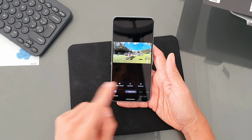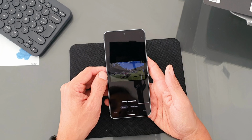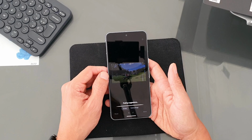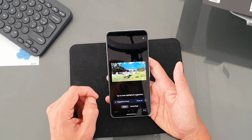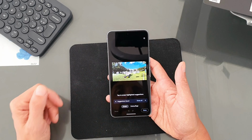Of course, we've got the magic eraser. So what it will do is analyze the image, and I can then select whatever part of the image that I want. Now, one of the downsides to this is that it's a little on the slow side because it has to be uploaded and it has to connect to their servers, but it will automatically select that I can delete all the people in the image, which is quite amusing, but that's not something that I want to do.